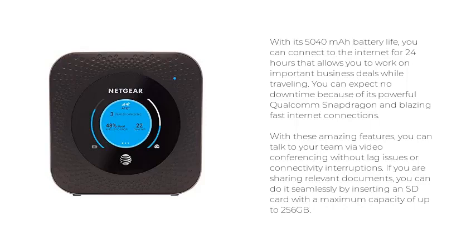You can expect no downtime because of its powerful Qualcomm Snapdragon and blazing fast internet connections. With these amazing features, you can talk to your team via video conferencing without lag issues or connectivity interruptions. If you are sharing relevant documents, you can do it seamlessly by inserting an SD card with a maximum capacity of up to 256 GB.